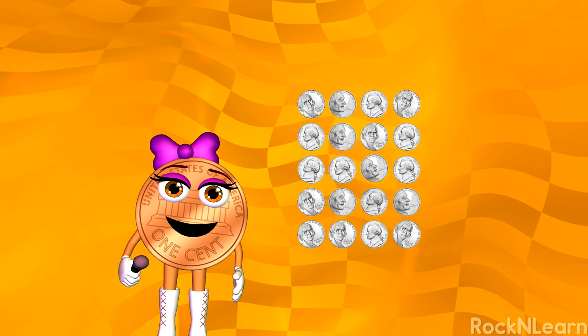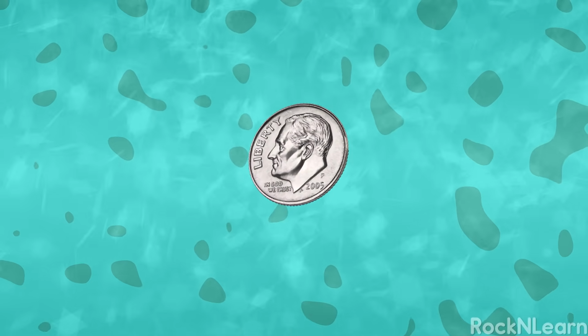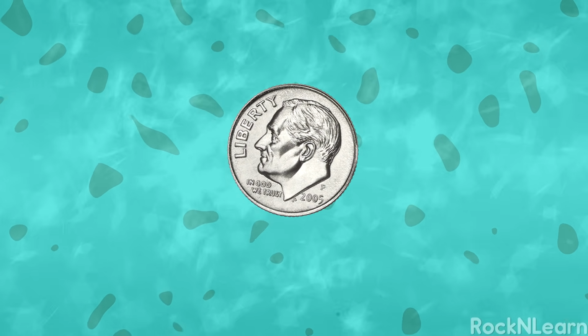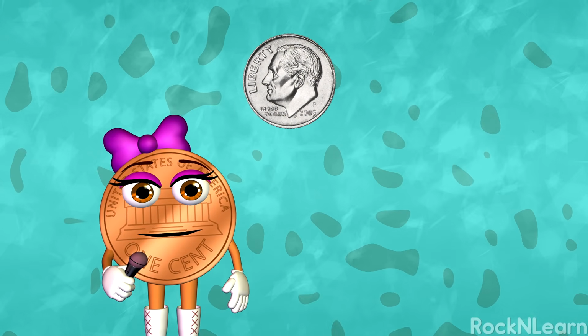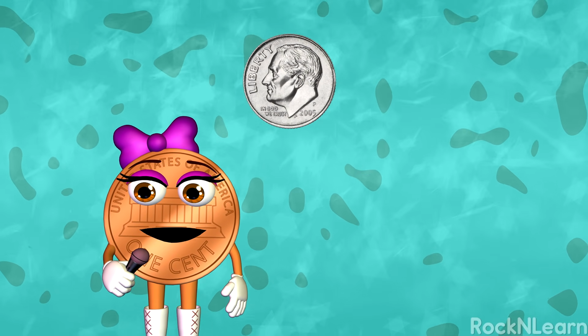Let's see how many dimes we need to make $1. Dimes are the smallest coins of all, and they have Franklin D. Roosevelt on the front. The edges of the dimes are not smooth. They have ridges. But wait a second. If dimes are worth more than nickels and pennies, why are they the smallest coin?